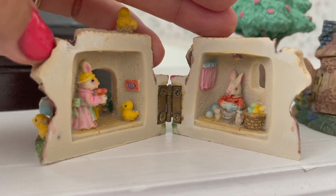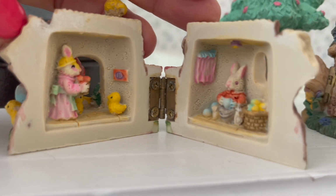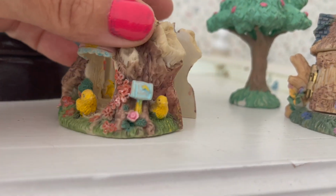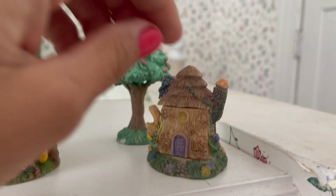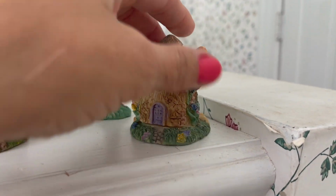And these are just some little teeny weeny trinkets that I found, but I just thought they were so cute because you open them up and then there are little things going on inside of them. I'm a little sucker for little tiny things like that.